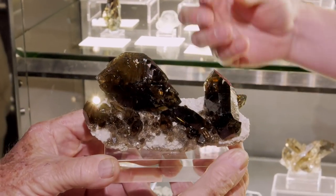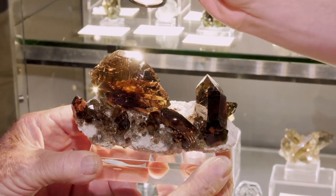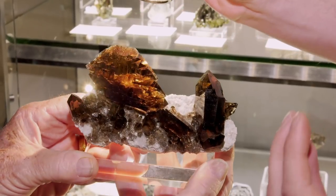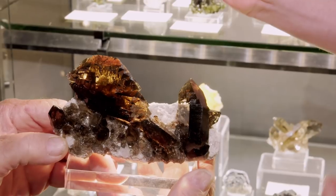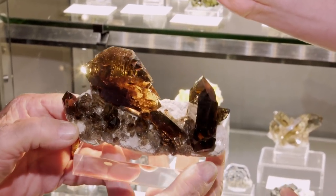Yeah, many just have a paler color, not that strong. That's correct. And if I put the light on this, it's gorgeous smoky. It's not just brown, it's a reddish brown. This area is famous for this. But even there, only a few pieces have really this good quality. That's right. Absolutely. And what else? Caught my eye immediately.